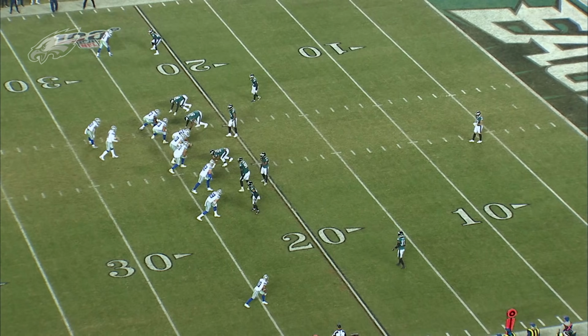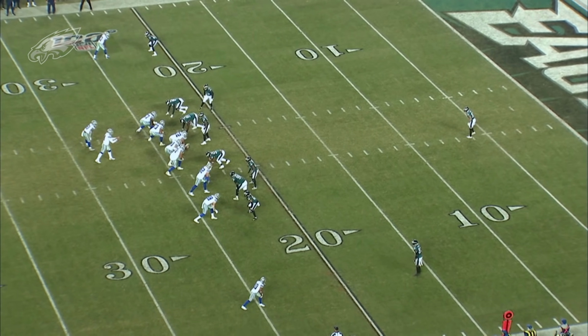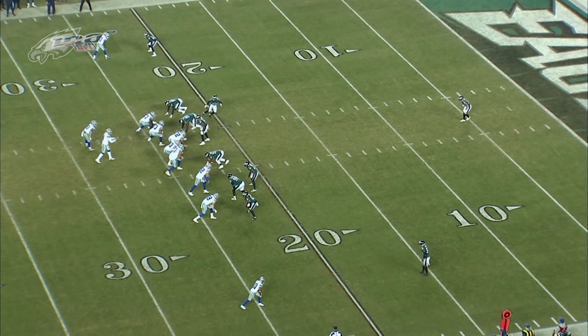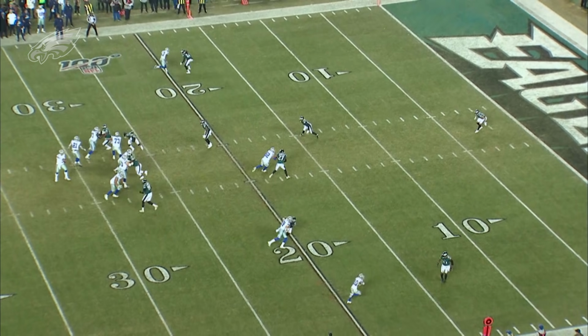Let's just let this play. We'll play it all the way through here, and you're going to see the job that Sidney Jones does in his man-to-man coverage technique, because the ball is snapped. He's going to drop into his pedal. He's going to turn and run with the vertical route.